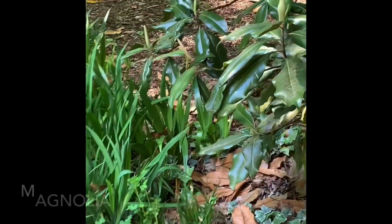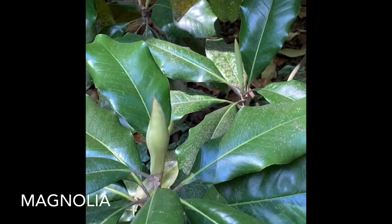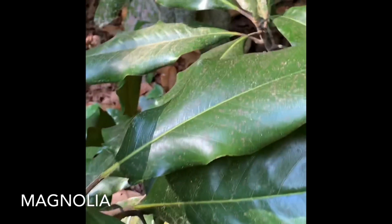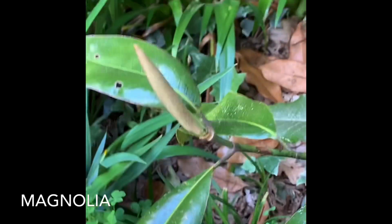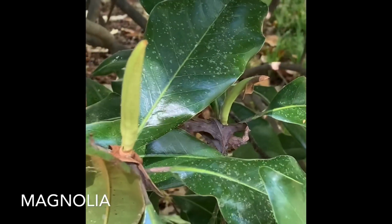Something that a whole lot of you probably have near your house or in your yard is called a magnolia tree. And they're really prevalent in the South. And if you look right here, this one has a flower that's getting ready. This one is full of potential blooms everywhere. Right in the middle, that's where there's going to be a flower on this magnolia tree.